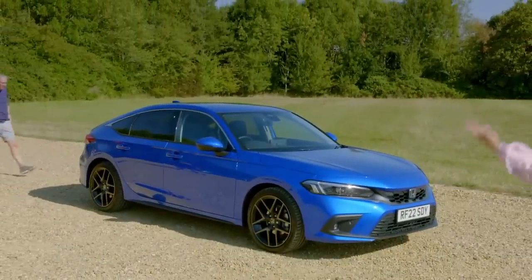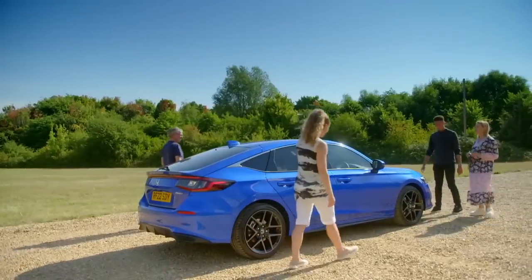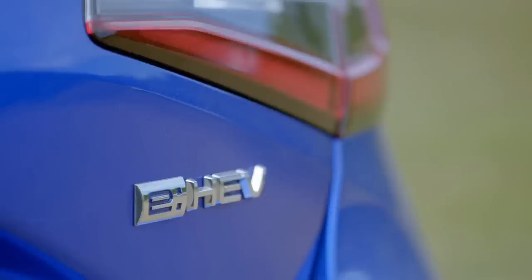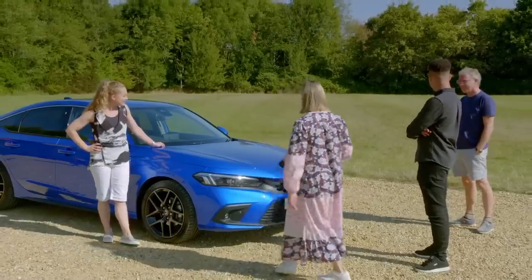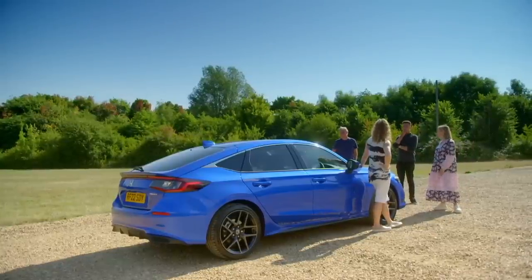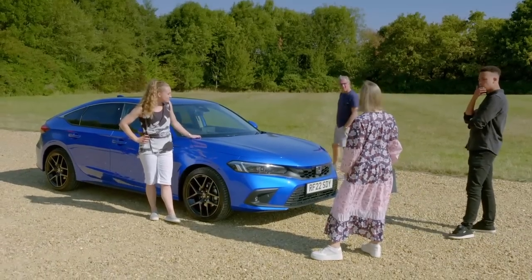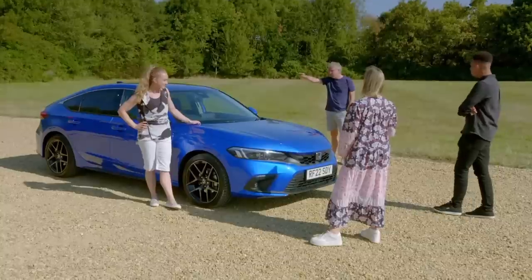Ladies and gentlemen, this is the brand new Civic Honda e:HEV. It is their hybrid car. Oh, what's the face? It's not a Civic to me, because it hasn't got the flicks and the wings. Yeah, it's not aggressive. It's not sporty. It's not racy. More importantly, it doesn't look like a hatchback at all. What's that on the back there?